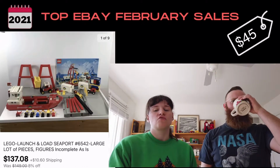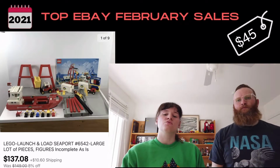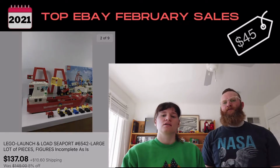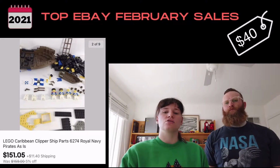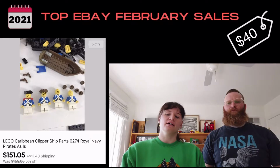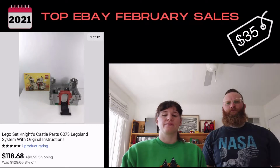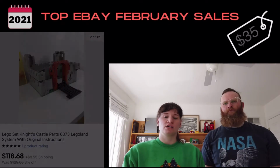With the box. Here's another Lego we sold. $45 turned into $137. This one's cool. It's like a boat, right? Yeah, that one's really neat. Shipping containers. Here's another vintage Lego, another ship, $40 into $151. That's a good flip right there. And another Lego. We sold a bunch of Legos in February. Yeah. They go for good money. This one, $35 into over $100.